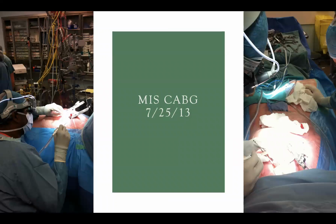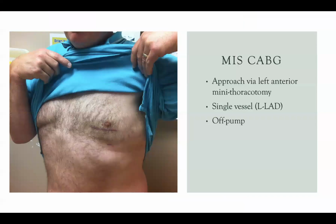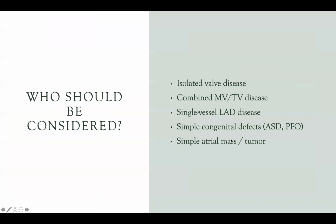We kind of just focused on single vessel, and to this point right now, we're limiting it to LIMA to LAD. The hope is that one day we will expand it out to more, but for now, left anterior mini thoracotomy incision. This was actually our first patient. This is the incision, usually done off pump.